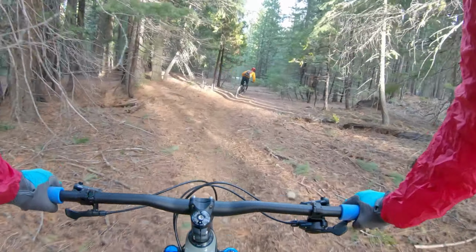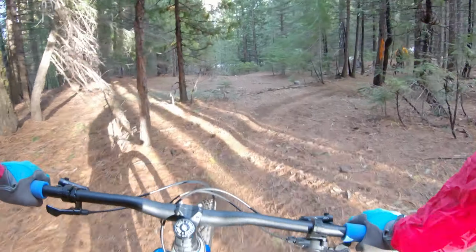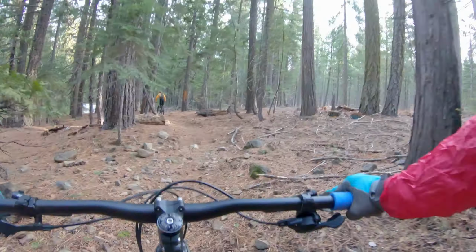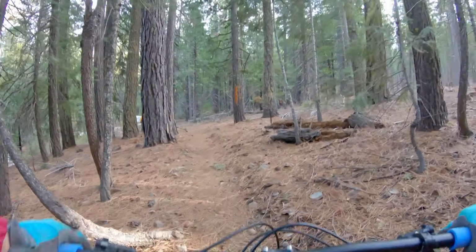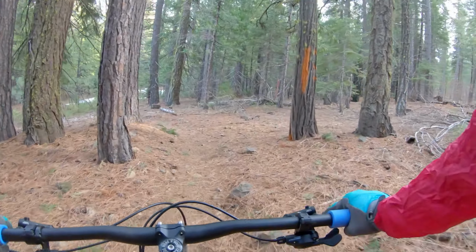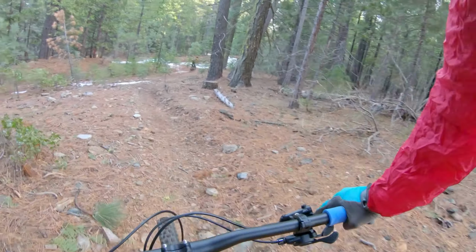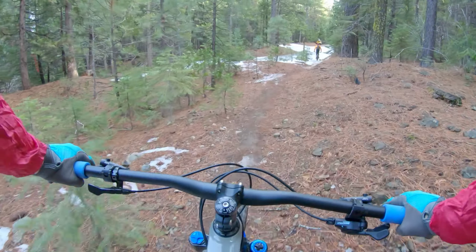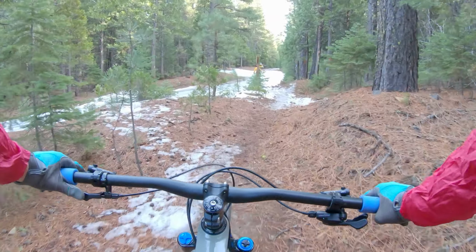Another thing I've noticed with this bike, and definitely just first impressions, is that it's a lot easier to pedal standing up than my other bike. I mean, it's something I was really working on with my Smuggler, but something about its stability makes it a lot better for pedaling standing up.